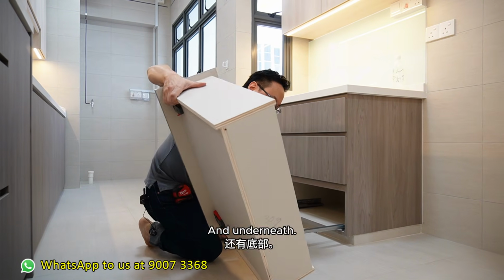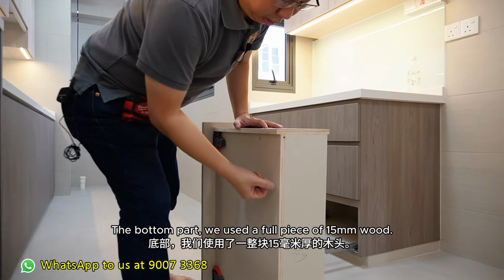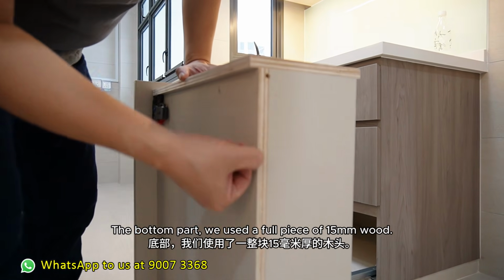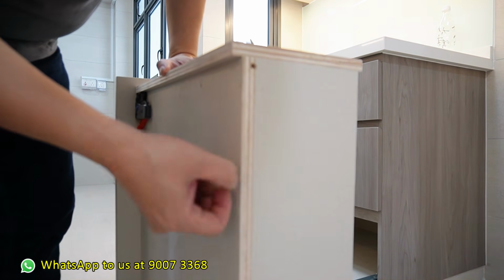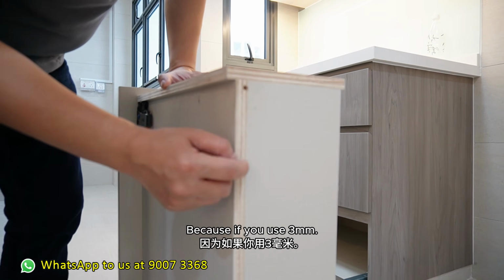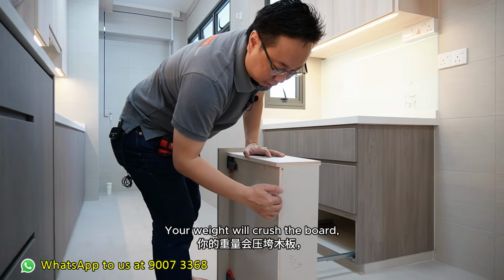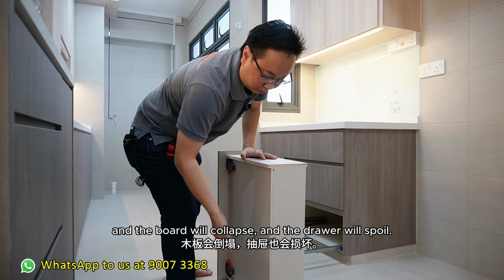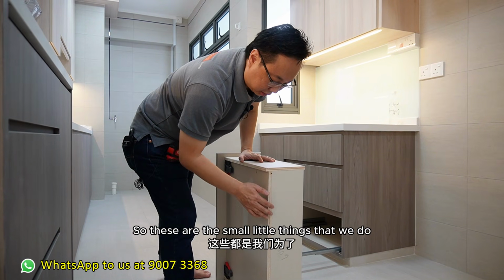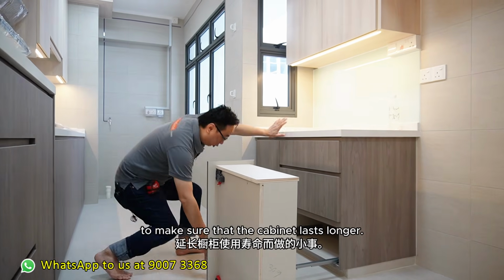And then underneath, the bottom part, we use a full piece of 15 mm wood, rather than the usual 3 mm wood. Because if you use 3 mm, your weight will crush the board and then the board will collapse and the drawer will spoil. So these are the small little things that we do to make sure that the cabinet lasts longer.